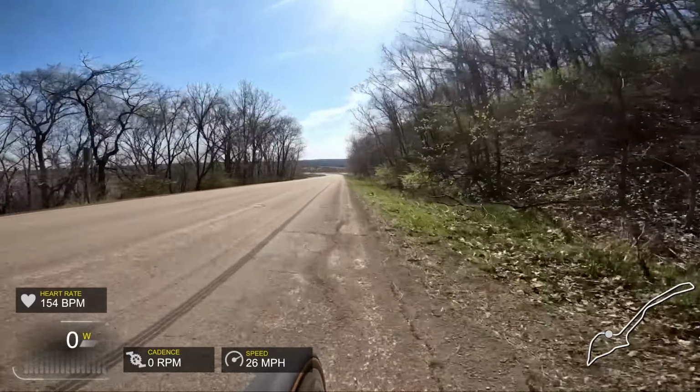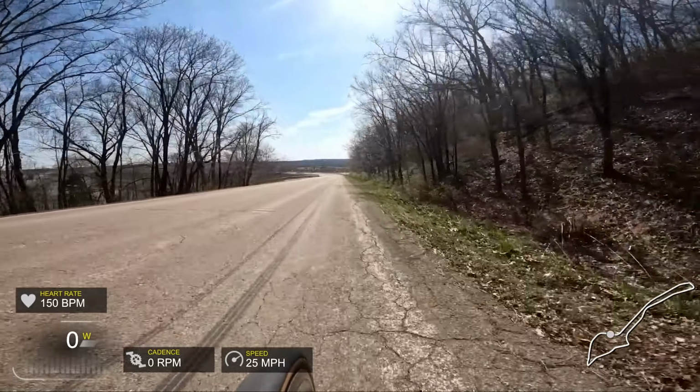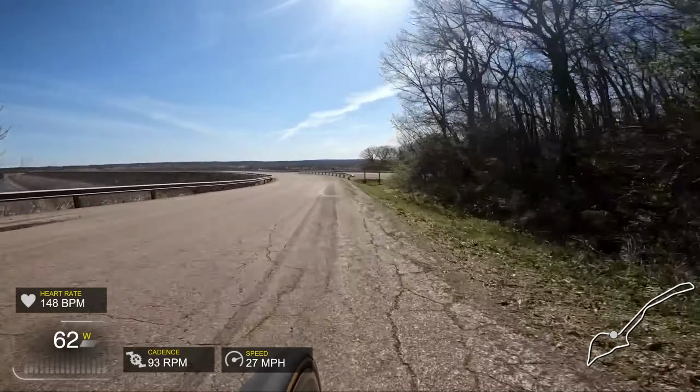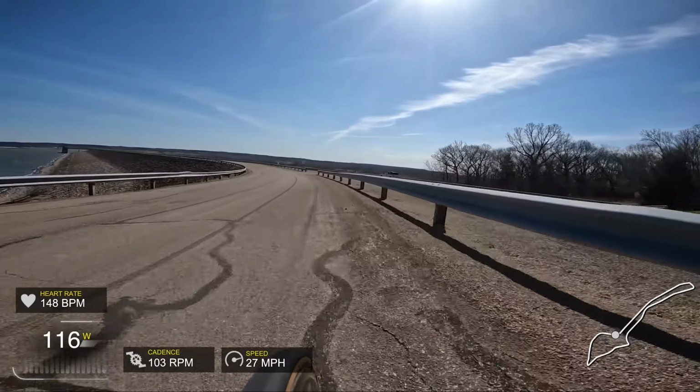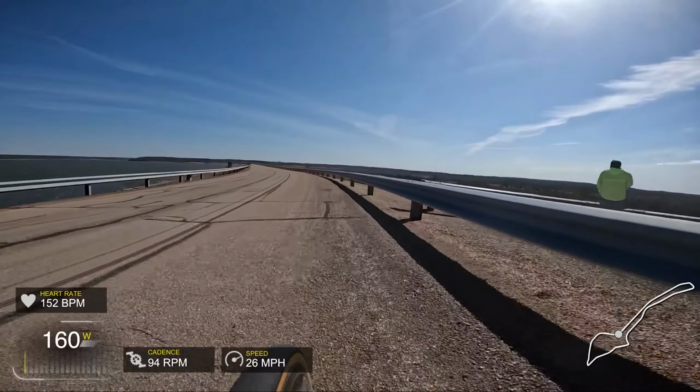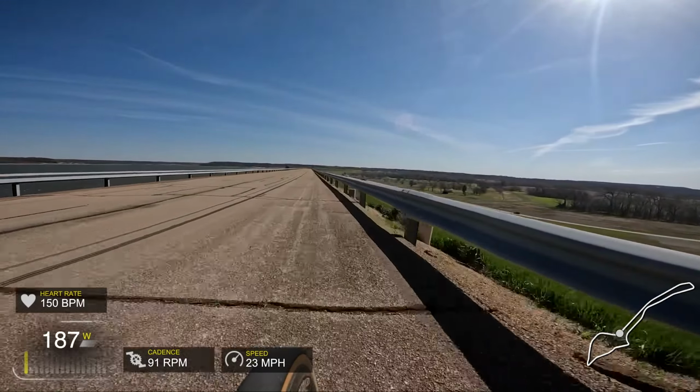The second is what this downhill rolls into, right? So you're going to roll into this left-hand corner and that ends up being the dam. And this race is always windy. Today we had about 20-mile-per-hour crosswinds coming from the north, so a left to right crosswind here on the dam. And it really slowed things down.